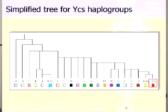R1A is Eastern Europe, and R1B is from Western Europe. It's very common in Western Europe. This is a tree of how all the different haplogroups are related to each other, like you saw before. R1B is a sister clade to R1A, because one is found in Eastern Europe, the other mostly in Western Europe. Now, you can find both in both places, but that's where the highest frequencies are.